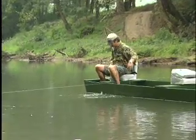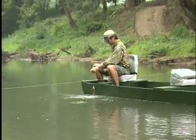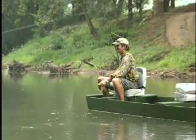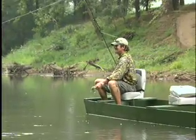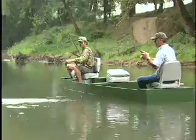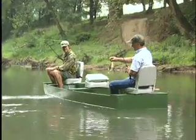Green sunfish. Scourge of the waterway. Uh-oh. There's a smallmouth, looks like. There's a rock bass. That's a Kentucky.